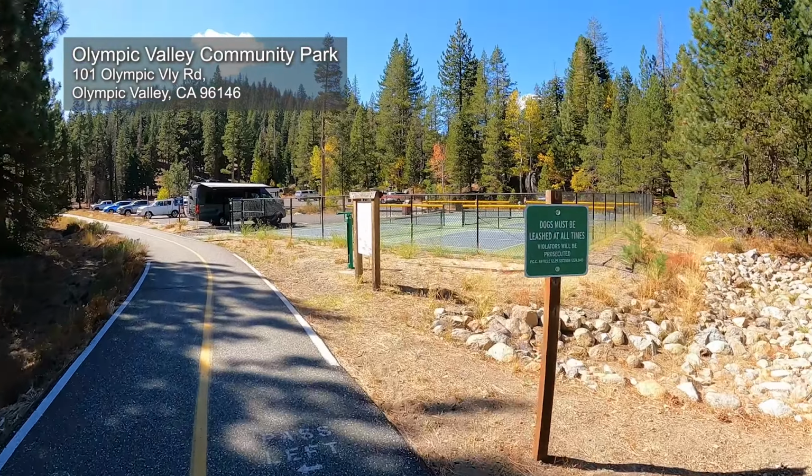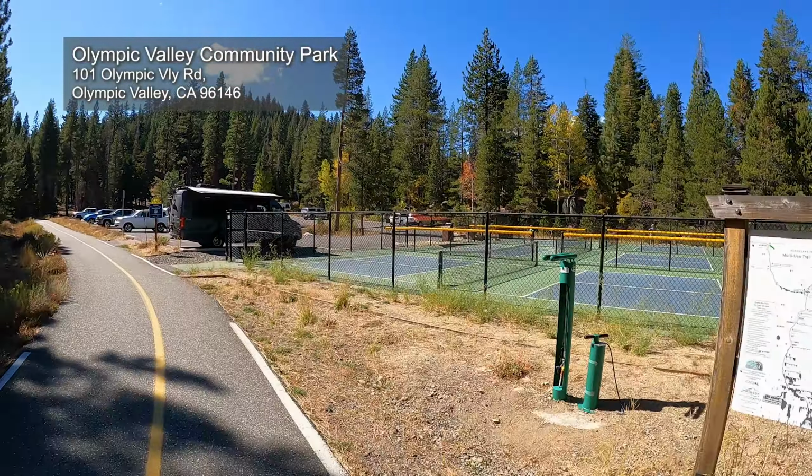Okay, we're gonna end our ride right outside of the community park and pickleball courts. Another decent little parking lot to stop in. If you want to start your ride from this area, that's also a great idea. I think there's a community center in the area. There's a 7-Eleven close by. And I think it's closed for the season, but there is a bike rental shop just around the corner from here. So next spring, summer, you can start your rides out here, rent a bike, go down to Tahoe City and beyond.